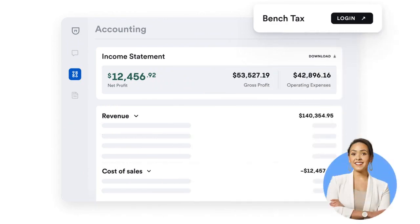Our score, 8.9 over 10. When you think about Bench, I want you to think about a great app when it comes to your bookkeeping, your accounting. And if you have a small business, you have all of this lumped into one. And unlike the accounting apps that we'll be talking about today, Bench is an online service that outsources bookkeeping tasks for small business owners.